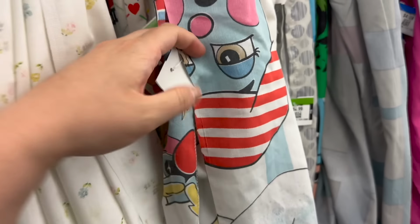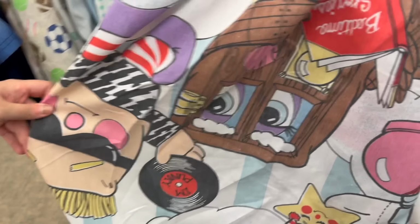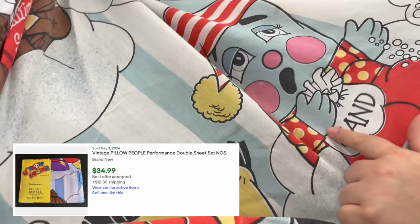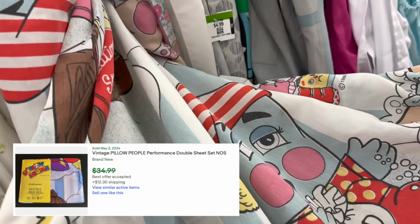Look at this. How much is it? For $13, it's Pillow People. Oh, wow. Wow, look at that. Have you ever seen Pillow People? I have. Yeah. I've never seen Pillow People. Look how cute this is. What is this? Oh my god, that's adorable. That's really cute.